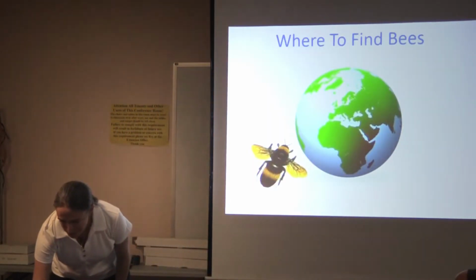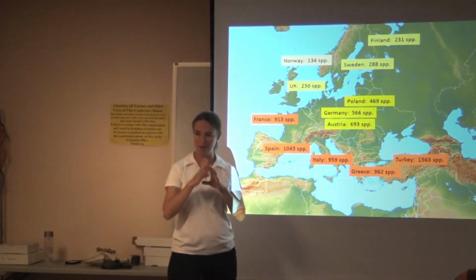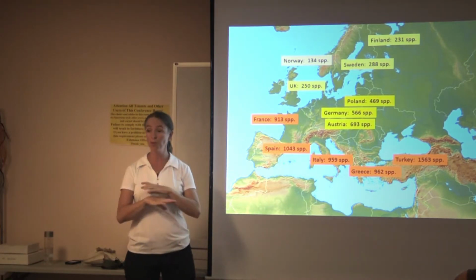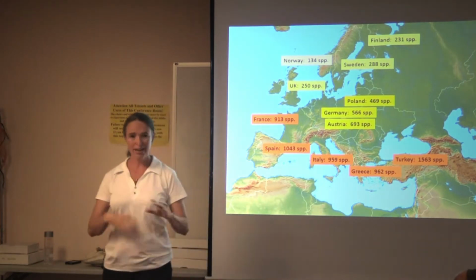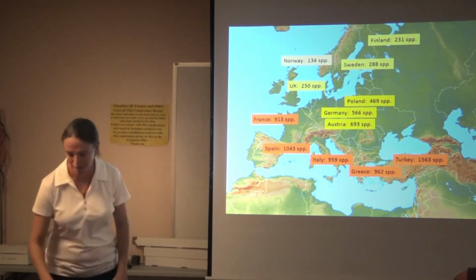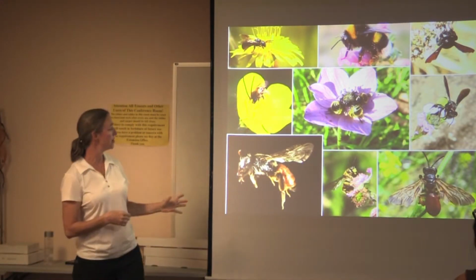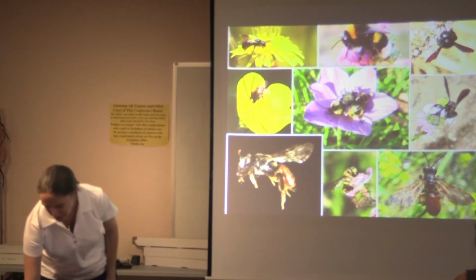So let's look at bees around the world just for fun. I'm going to go through these fast, but remember the pattern of arid, desert, Mediterranean climates being rich. That holds wherever you are in the world. As you can see here, 900 to 1,000 species in each of the Mediterranean countries. By the time you get to Finland, there's not much. They look very similar to bees that you find in North America. There's a lot of overlap even at the genus level between the two.